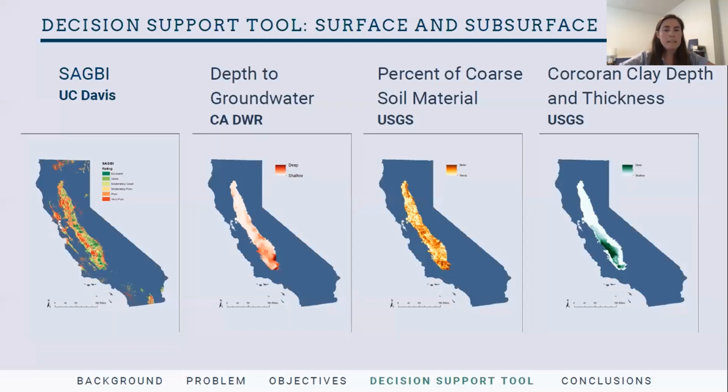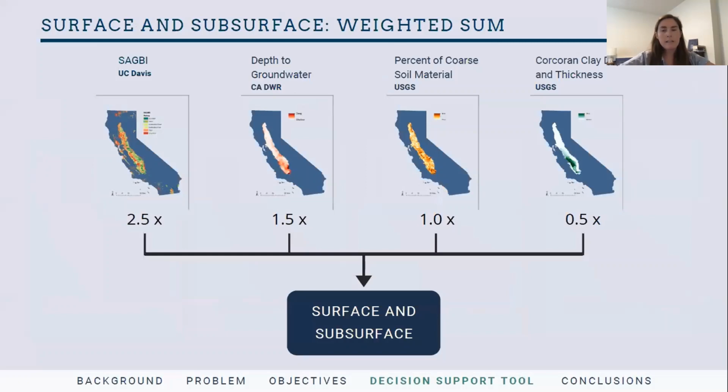Those 4 input data layers are combined together in a weighted sum to produce the final surface and subsurface output. The values shown here are relative weighting, but when incorporated into our tool, the values are transformed so that they add up to 100%. We weighted SAGB most heavily in our tool, and that is because SAGB itself is an index value that contains 5 data layers that are important for recharge suitability. We also reason that surface and near surface conditions related to water infiltration are key to a successful recharge project, and our other data layers related to subsurface are less relevant if water is unable to first enter the ground.